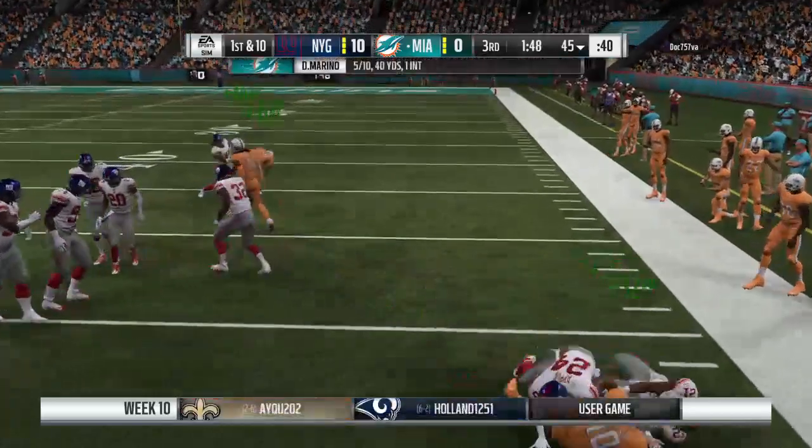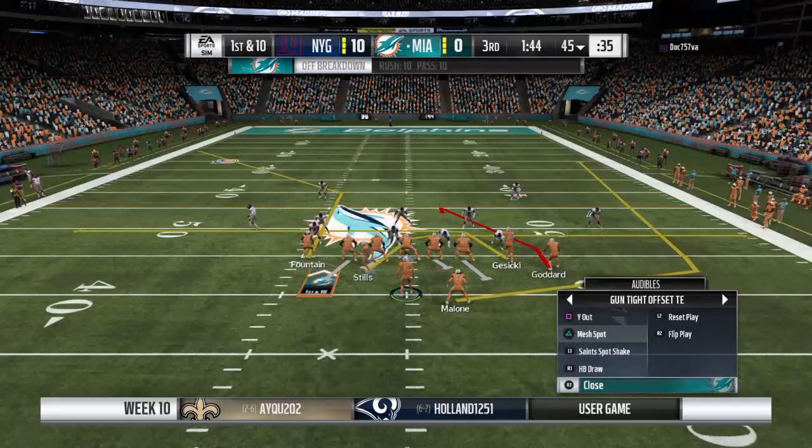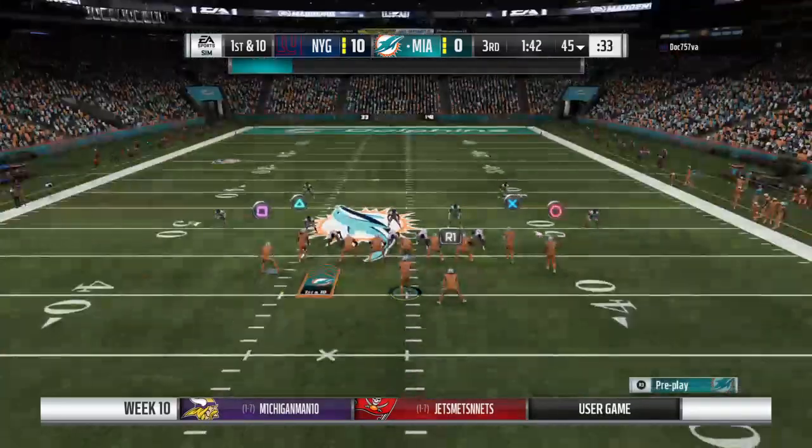And brought down, but not before reaching the 45-yard line. A 10-yard pickup, and it's enough for a Dolphins first down.